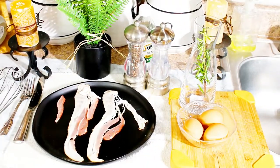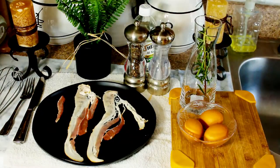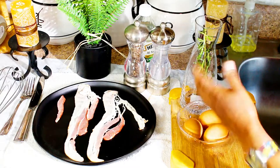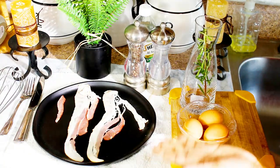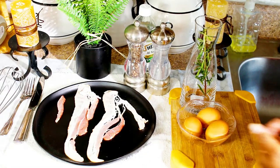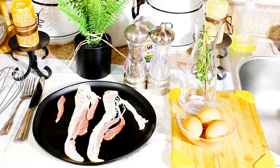So first of all, we're gonna poach our egg, and we're just gonna use one, as I've said before, because we want to retain one for later. It all depends on what the crisis is. These bacons were frozen and we just took them out. We thawed them out and we also dried them.